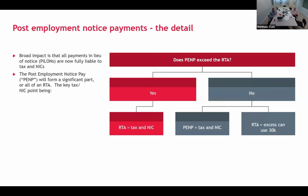If the post-employment notice payment, once we've done this calculation, is less than the overall payment, then we can potentially access that 30k still. So it's quite a complicated process to get the data together to be able to make this assessment and then pay the payment in a compliant manner. Next slide, please, Natalie.